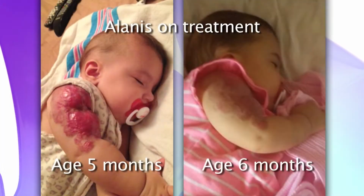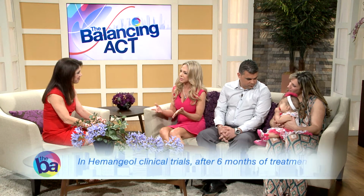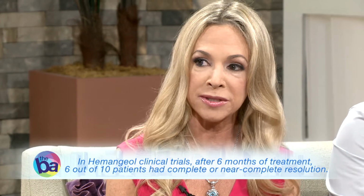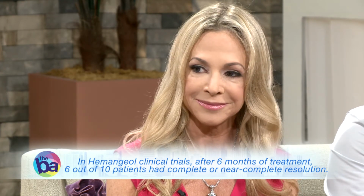Ahmed, when the doctor put your daughter on this FDA-approved treatment, did you notice a difference immediately? It was a huge improvement. It was day after day, you noticed, especially the exterior parts, they started to get lighter. And the skin was changing color. It was going back to normal. The clinical trial showed that 6 out of 10 patients by 6 months of treatment will have total or near total resolution. Wow, that's amazing.